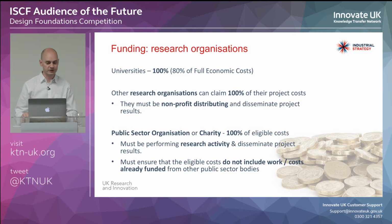In terms of funding for research organisations, universities are eligible for 100% funding at 80% of the full economic costs, and other research organisations can claim 100% of their project costs, but they must be non-profit distributing and disseminate the project results. Public sector organisations or charities, again, are eligible for 100% of their costs, but they must be performing research activity and disseminate the project results, and they must ensure that the eligible costs do not include work or costs already funded through other public sector bodies.